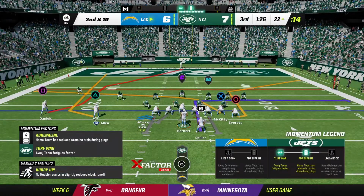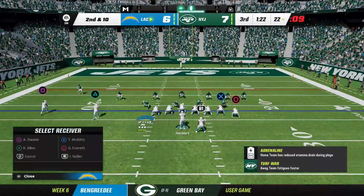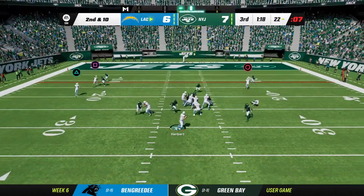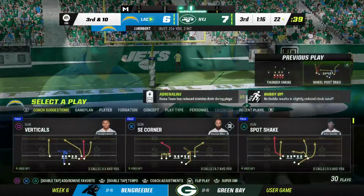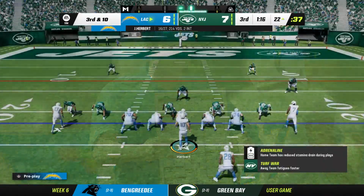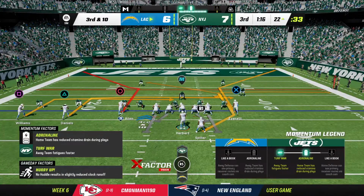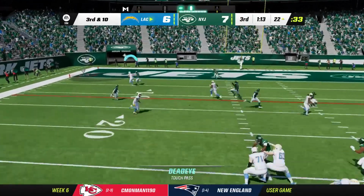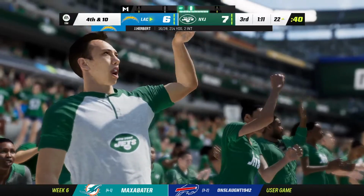A 3rd quarter now, a 1-point game as they line up 2nd and 10. Now Herbert with it, looking to pass. And that'll fall incomplete. He was hit just as he let that go. And now it's 3rd down. On 3rd down, Herbert. And a throw there going to be incomplete.